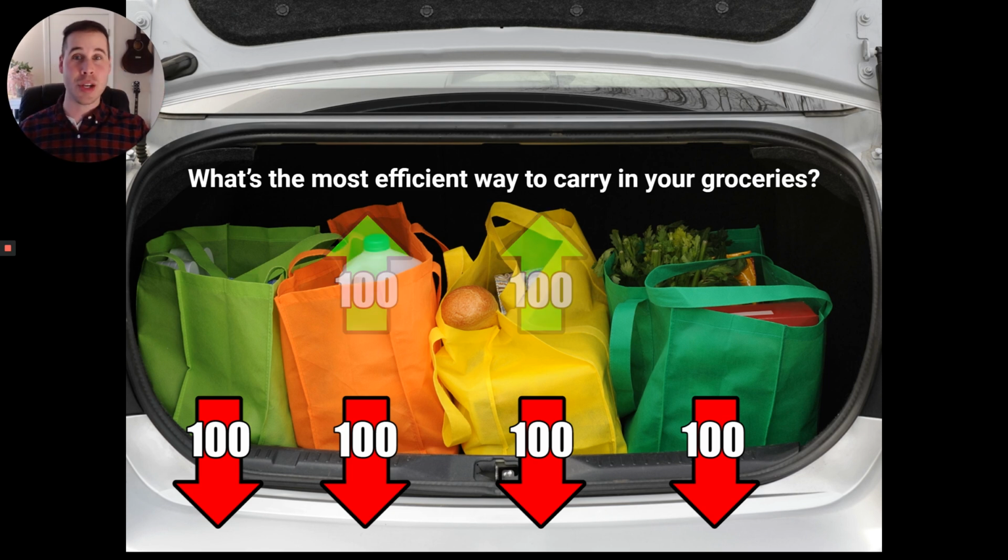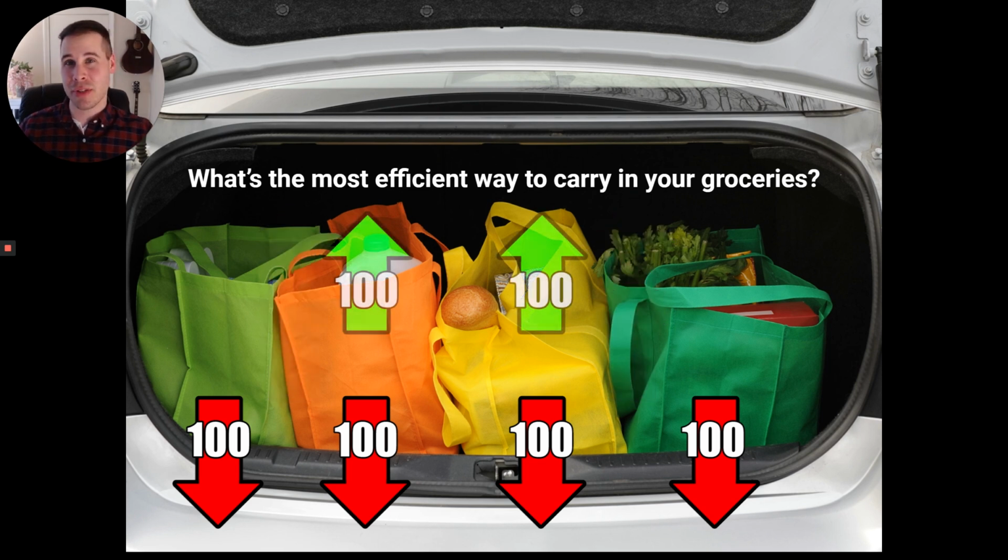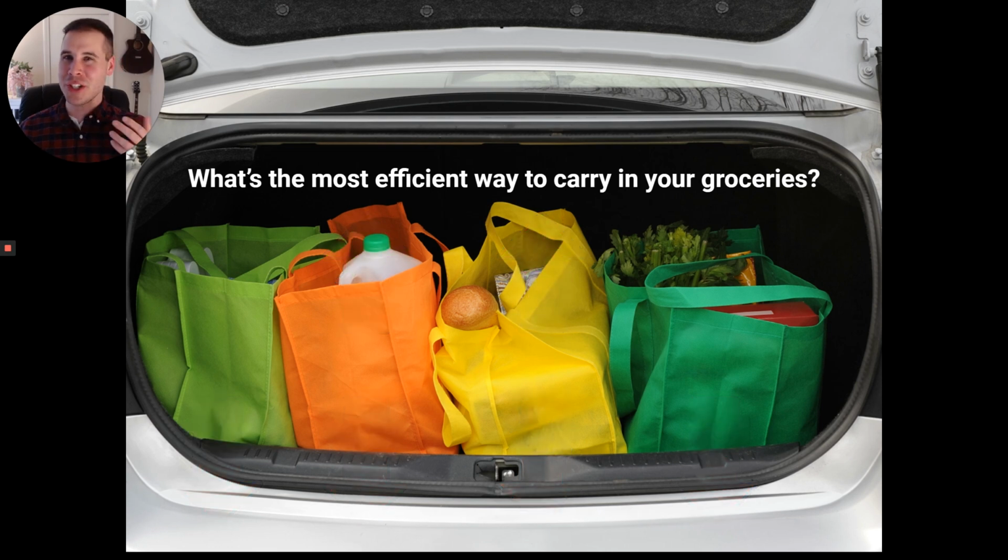But if you're stronger and you can do 200 newtons of force in each arm, then you can support the weight of both bags in each arm. You can do all four at once. So imagine an elderly person who maybe can't exert that many forces. It might be more efficient for them to carry in all the bags at once, but that doesn't mean it's possible for them. So efficiency is a good thing, but it's not for everyone. And there are alternate paths to efficiency that can be just as good. It depends on the scenario and the person who's doing the action.